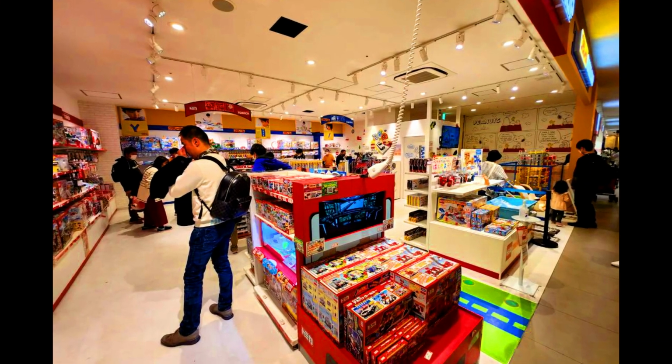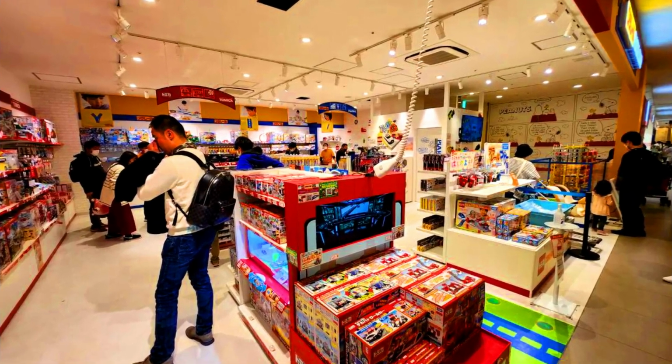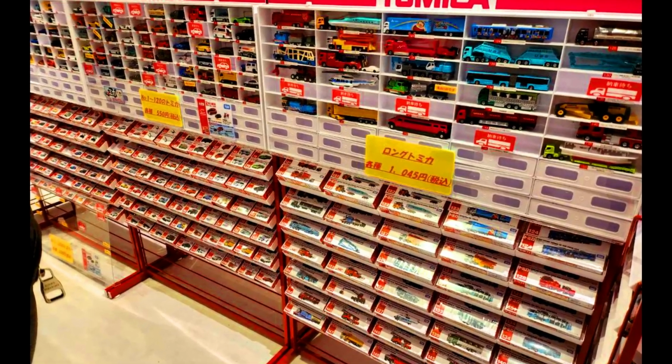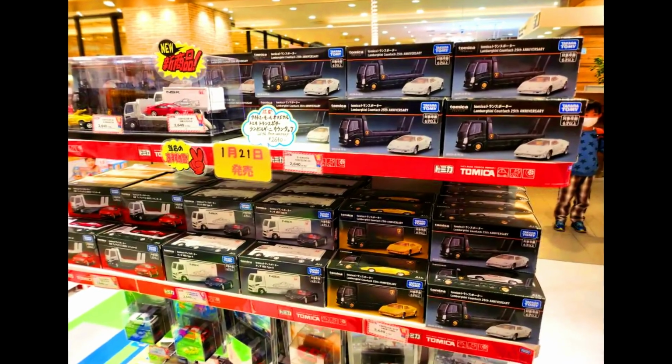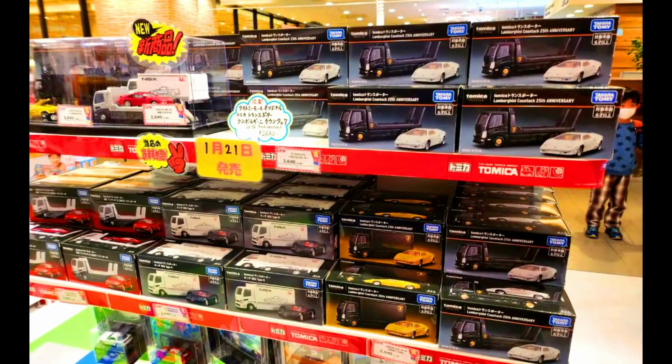New complete models from the Atomica shop in Tokyo. There are so many cars to select from as a collector. They have lots of cool stuff that is never available in the States. So have a look.